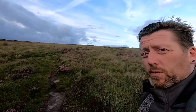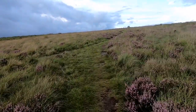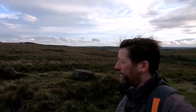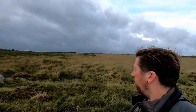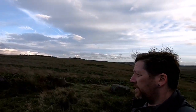This is Barbrook 1. Let's go and check it out. So this is the centre of Barbrook 1. That's like the main stone by the look of it. You can see the others are dotted around. So it's only a small stone circle. And apparently it's one of the best preserved stone circles in the Peak District.